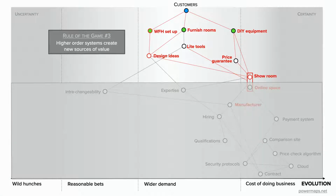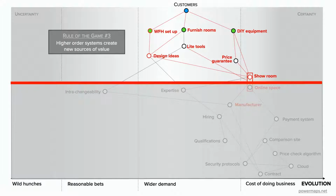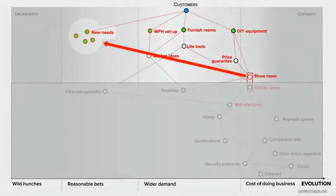Now, economic rule of the game number 3 is that higher order systems, like our showroom, create new sources of value, which means customers won't care about anything else below the showroom, as all their needs are satisfied above the line. The platform is now in a position to start identifying new emerging needs, as it has access to so many customers and has had a head start in satisfying them quicker than rivals. The market has now changed, and our platform owner is in pole position to take advantage of what comes next. This is why anticipating how the industry is changing and getting ahead of it can be so valuable.